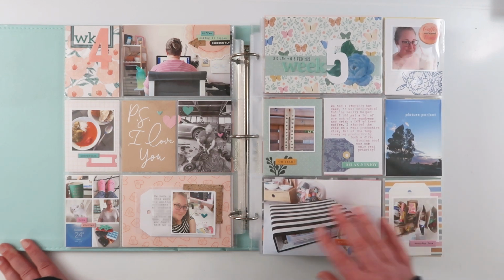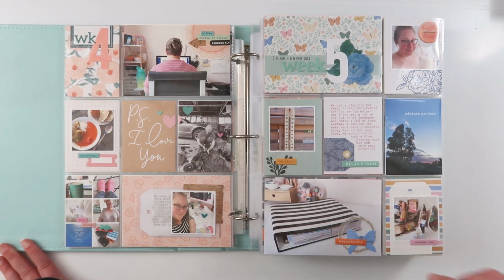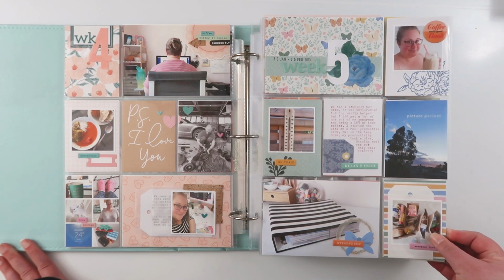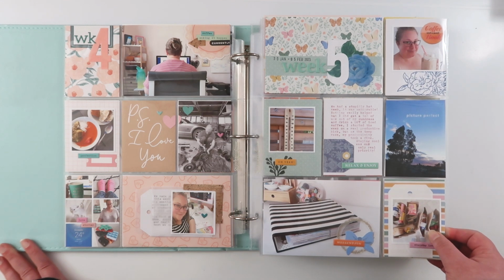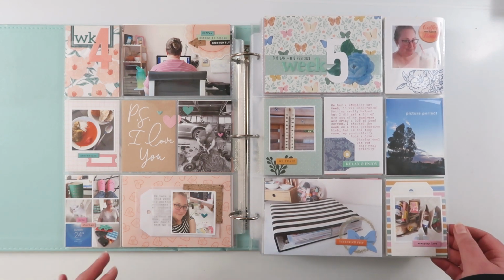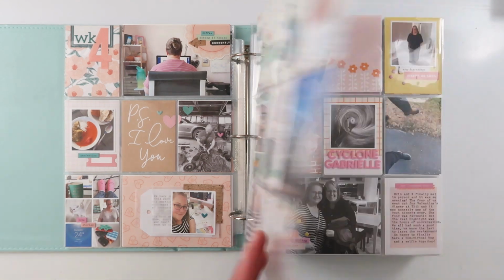Week 5 here, this was another, I'm going to say stash kit, but I think I mostly used, I can't think what the collection is. It's a crepe paper collection. I think I did get it from the Citrus Twist store anyway, but just something a little bit more vintagey on this page.